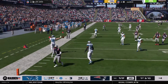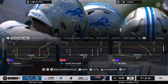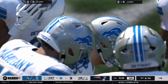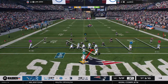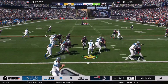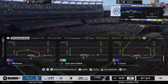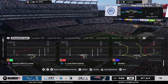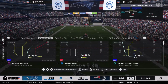Could he have lost track where he was? The fair catch made at his own 3. First and 10 at their own 4-yard line. On the ground to start, they give it to Gibbs. And he'll get back to the line of scrimmage. That's about all. Brings up second and 9 at the 5-yard line.